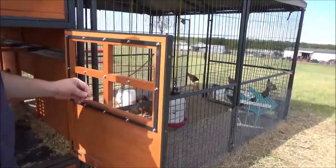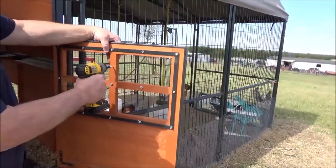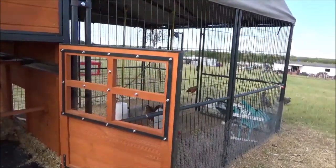Matter of fact, I could actually come in here and put one right here. I think I will, just to make it that much more secure. Yeah, it does. I can tell.